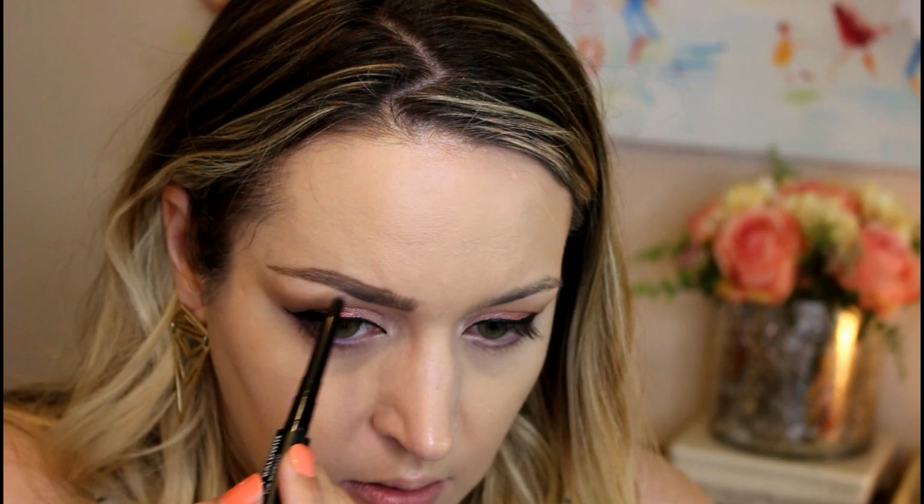And return the Anastasia Brow Definer when it first came out because I just feel like the triangle is so unwieldy. I can never control it the way I want to. It's too big and I can't really figure out how to use it. Now some people love it.